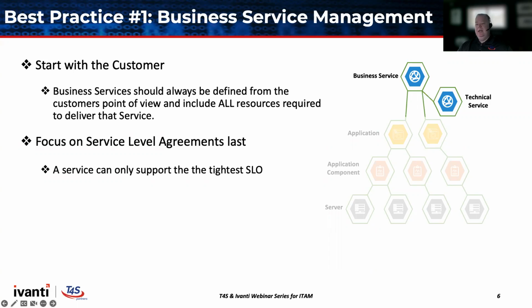So again, it's key to understand who your customers are, and then ultimately how you define that service from their purview, and being able to look at it entirely as a whole. The other area we'll talk about here is the best practices around SLA, and that goes hand in hand with this, right?